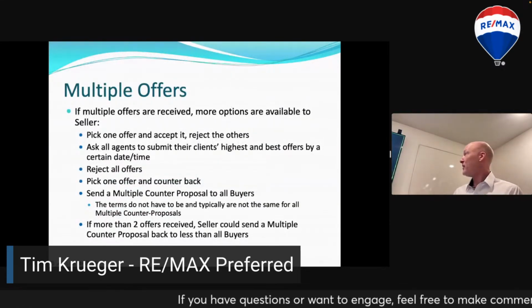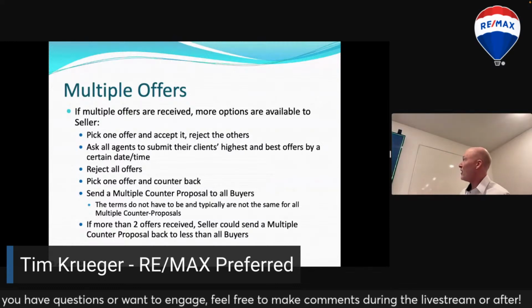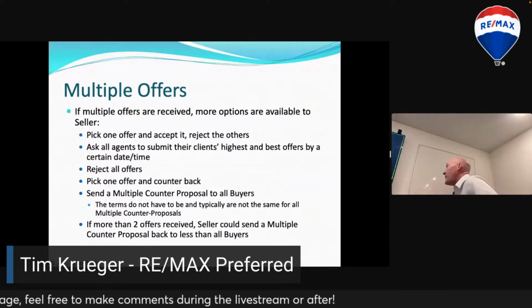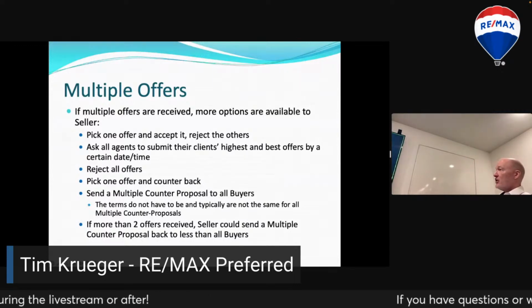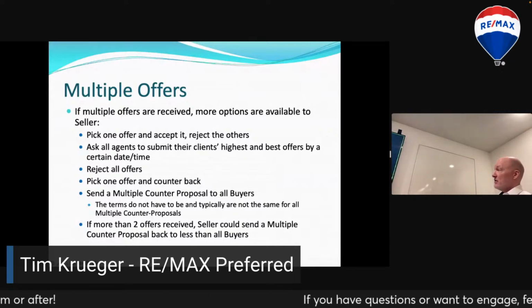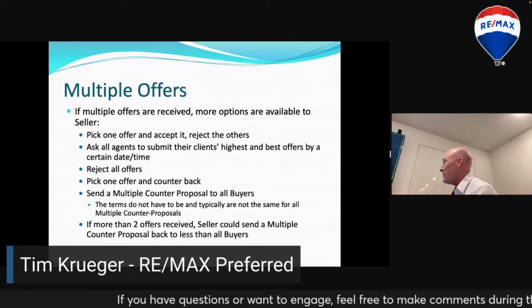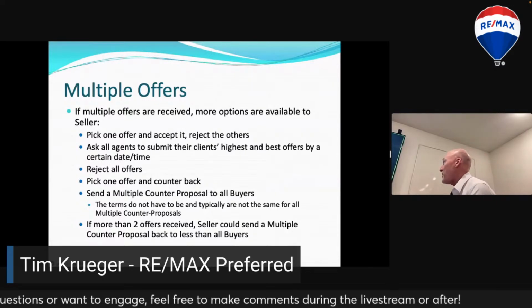Okay, moving on to multiple offers. If you get more than one offer, the seller has more options. They can pick one offer and accept it and reject all the others. As the listing agent, you probably should ask all agents to submit their clients' highest and best offers by a certain date and time. Seller could reject all the offers. I'm sure that's happened at some point.